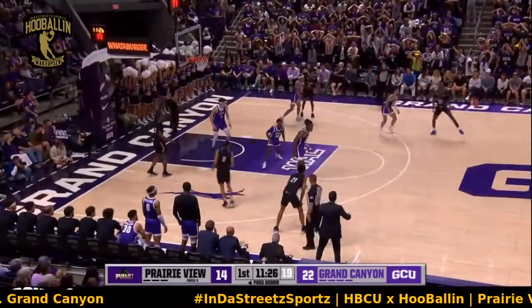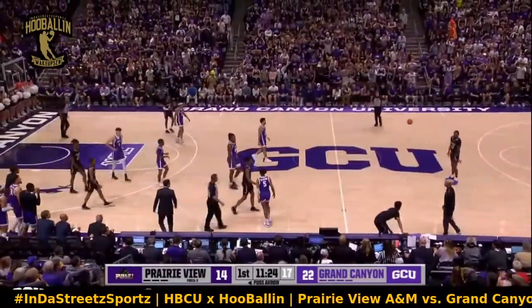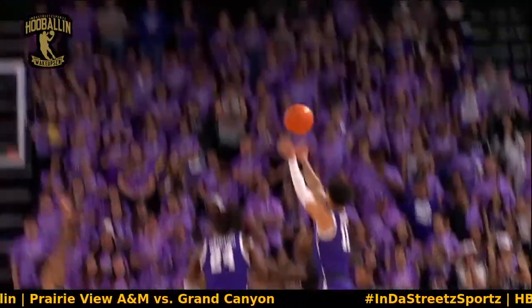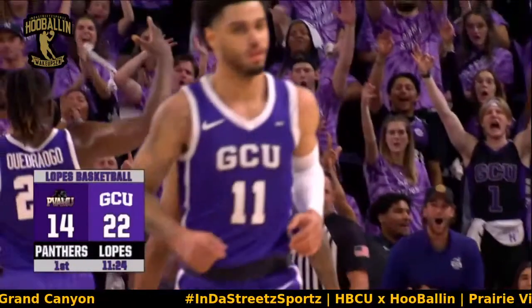Don't get too close. That's a turnover. Time on the floor, 22-14 GCU. How about Woods? Well, Woods is absolutely fantastic tonight. He has found his rhythm, and he's making the Panthers pay.